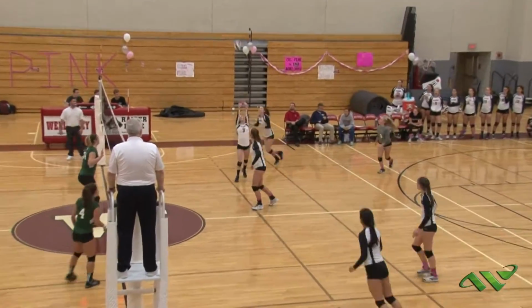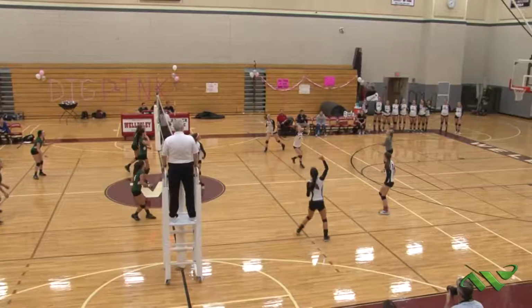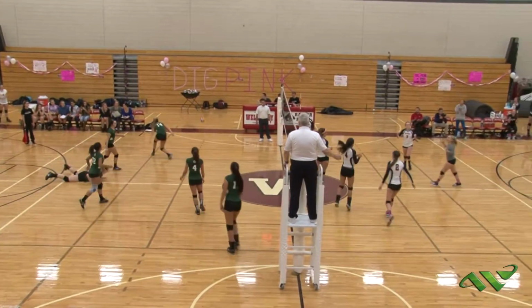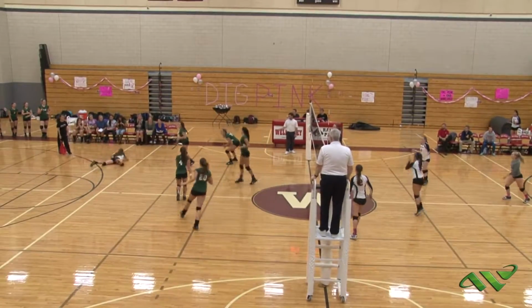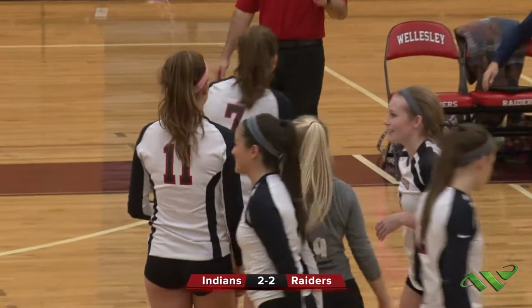Raiders are able to connect on some key points when they really needed it, and that helps them find separation and build a bigger lead here as well. And so looking to put this match away for good, Emily Calhoun would set, and Lily Malik delivers for the 25th point. The Raiders win the fourth set here, 25-19.